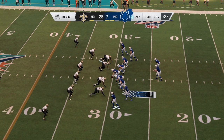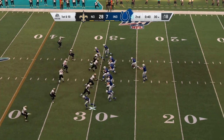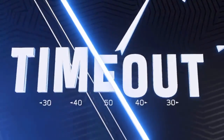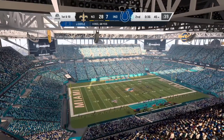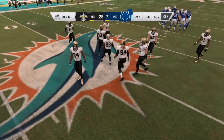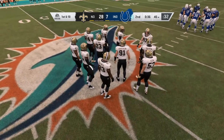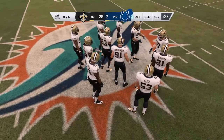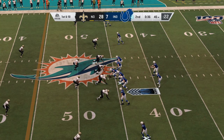So 1st and 10 now from the 30. From the gun, here's Luck. Oh, he got position on him, and he pulls it in. Now the Colts going to burn the second of their timeouts, as it'll come with 36 ticks to go in half number 1. Luck now closing in on a 200-yard first half through the air. It's 1st and 10.